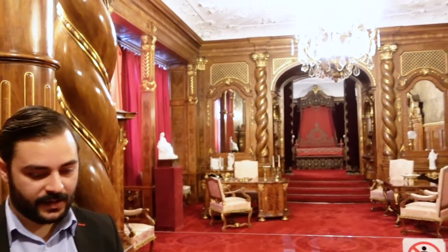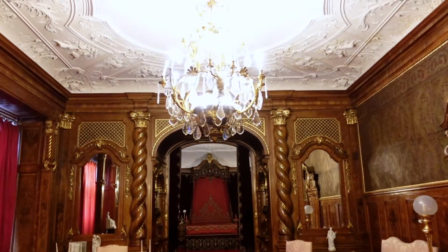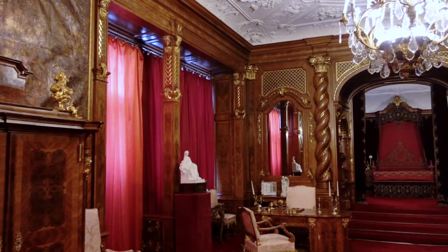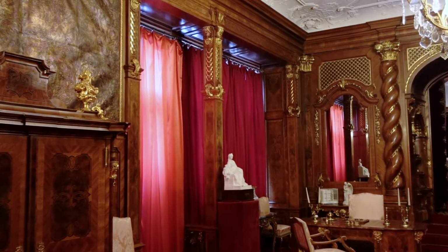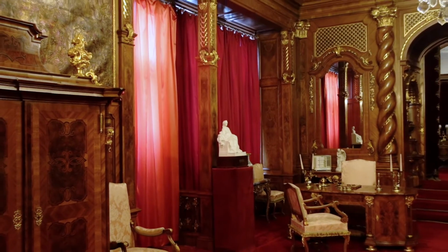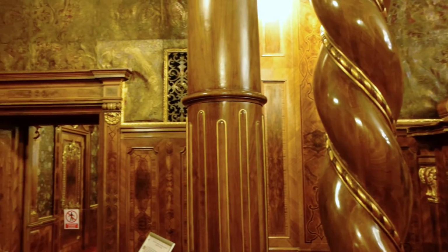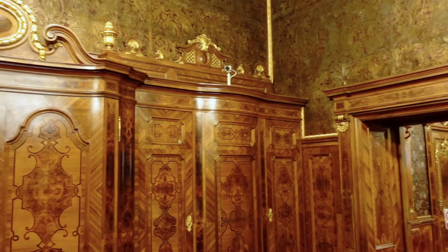The chandelier of the room is in Russian style with Bohemian crystal, and in the upper part we see the model of a crown. The biscuit porcelain statue on the left side of the room depicts the Empress Elizabeth, well known as Empress Sisi. And when we turn back in this apartment, we see that the door used for the entrance is a wardrobe door.